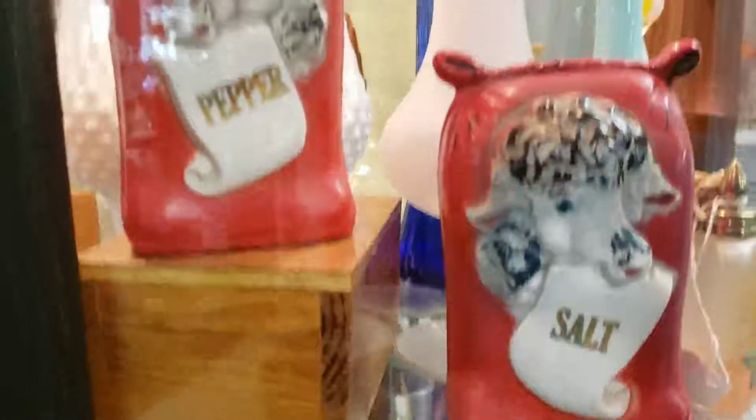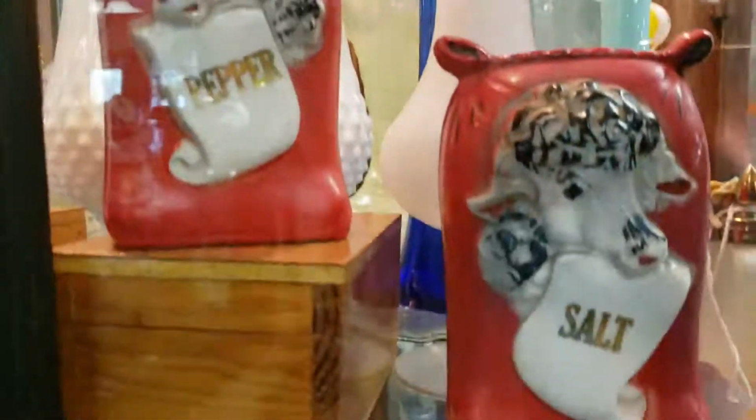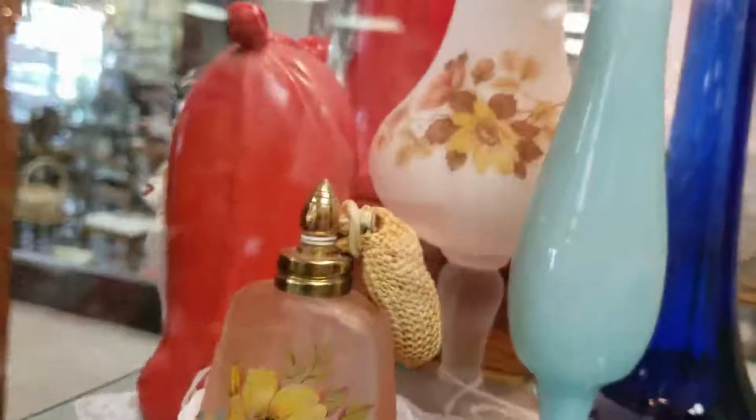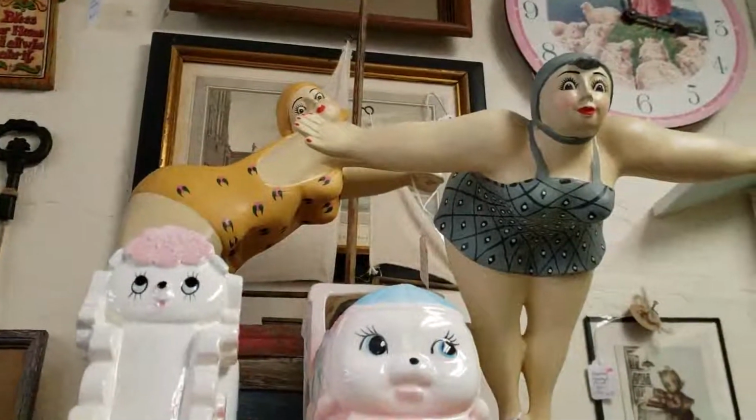I really like these salt and pepper shakers. Those were just so darn cute, and they were huge. Little atomizer. I was trying to get around to the tag to see the price on those salt and pepper shakers. What I liked about them is that they were larger than some of those other little collectible ones. Those girls were cute. Those little diving girls.